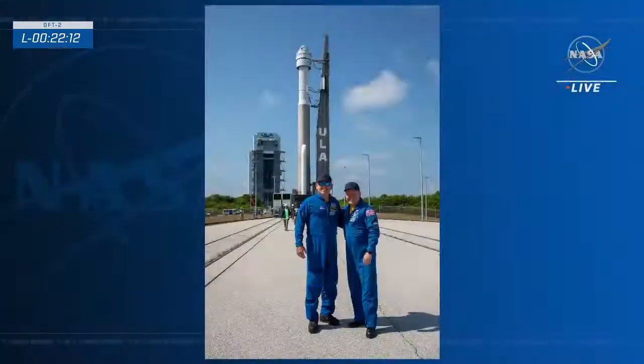All right, very good. And you know what? You guys were both out there at the pad, and we have proof of it. We're going to throw up a picture. There you guys are in front of the rocket. That's a nice shot. Butch, you're a little taller. Yeah, a little taller. Hey, we want to thank you both for being with us. Really appreciate your time. We'll let you get back on console. Outstanding. Thank you.